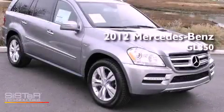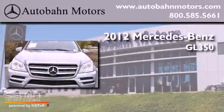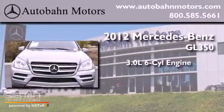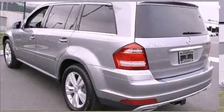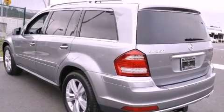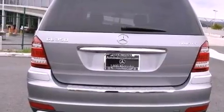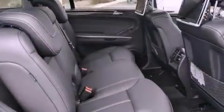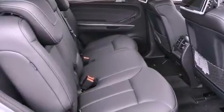This is a brand new 2012 Mercedes-Benz GL350. It has a 3.0-liter six-cylinder engine and a seven-speed automatic transmission. Its top features and packages include a rear-view camera, a power moonroof, heated front seats, a rear seat entertainment system, XM satellite radio, and a navigation system.